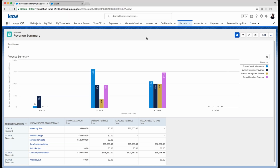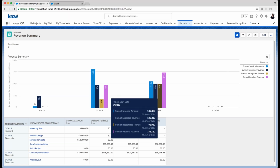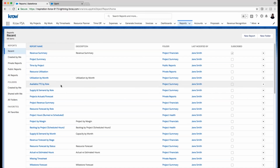So here, another fairly high-level report where I'm looking by calendar year here. What's my revenue summary for 2017 overall? How much we invoiced, what we expected, what we recognized, what was our baseline. And I can look at the delta between these. And then again, I can see the details underneath, and I can drill down into those underlying transactions right from here as well. Let's move on to a little bit more sophistication now.